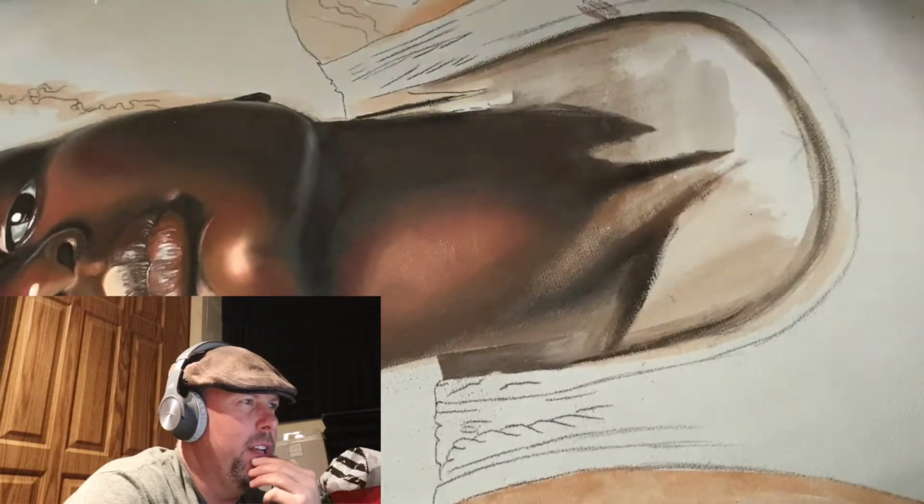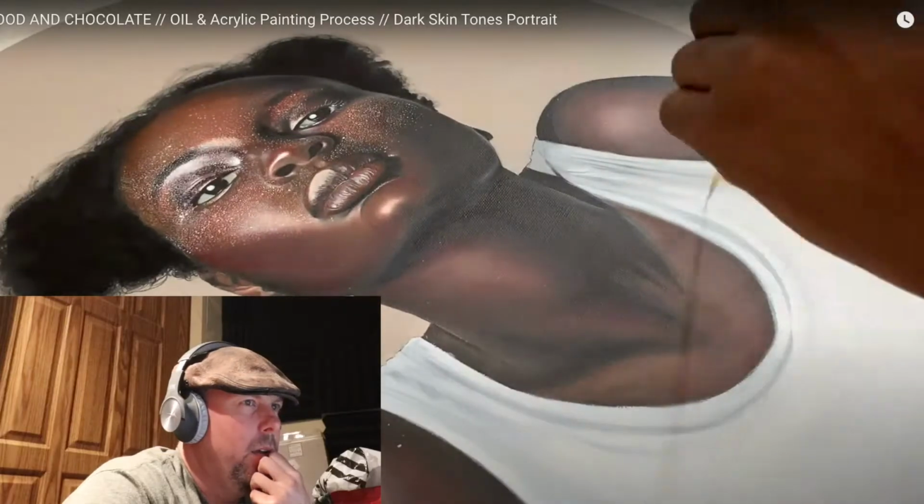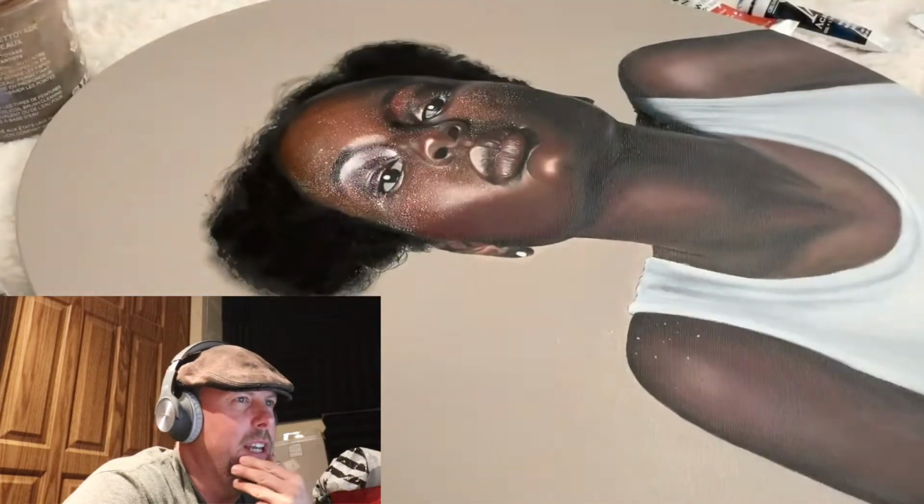The skin tone is really nice, not the neck. Getting into photorealism and hyperrealism. So skip ahead a little bit. It's probably from Walmart. She has a really nice voiceover here.